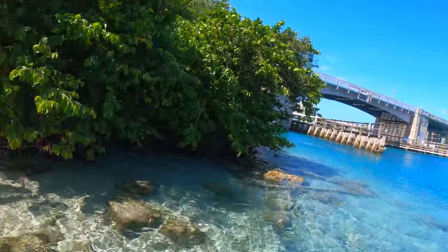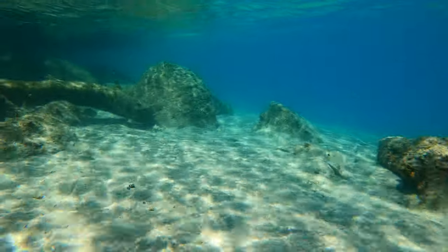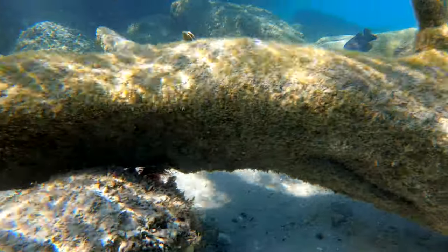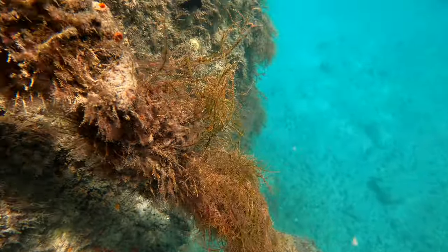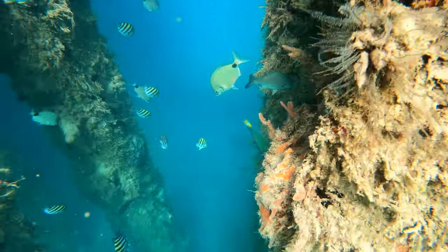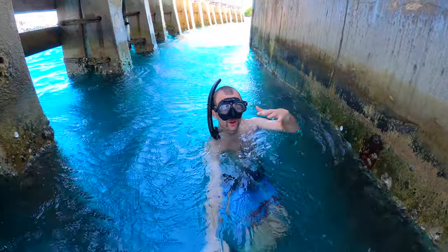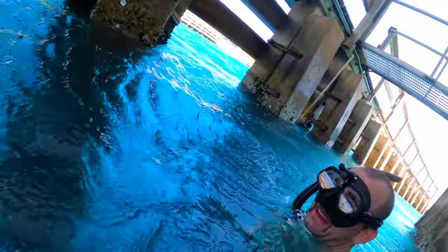All right, let's get back in the water and do another lap. On this run, we're gonna start over here, and we're gonna go downstream and drift down through the patterns. Pillars on this side, the big wall of the bridge on this side. Pass through.